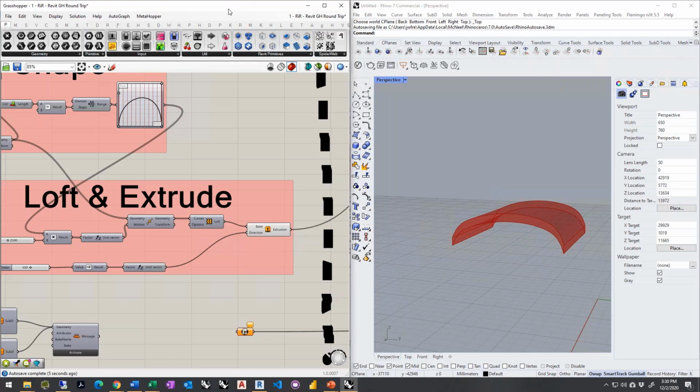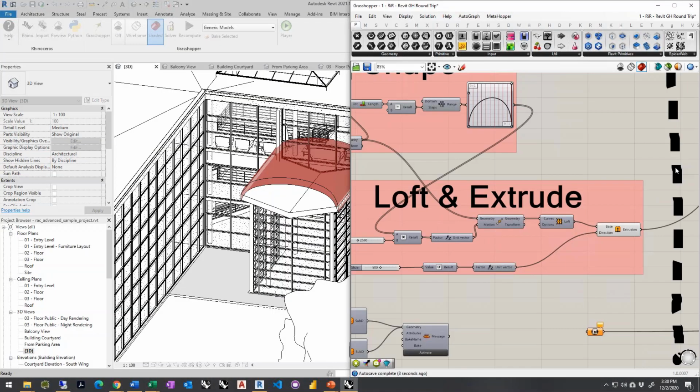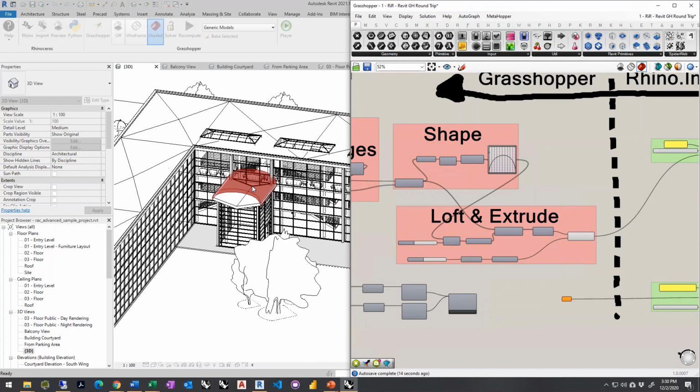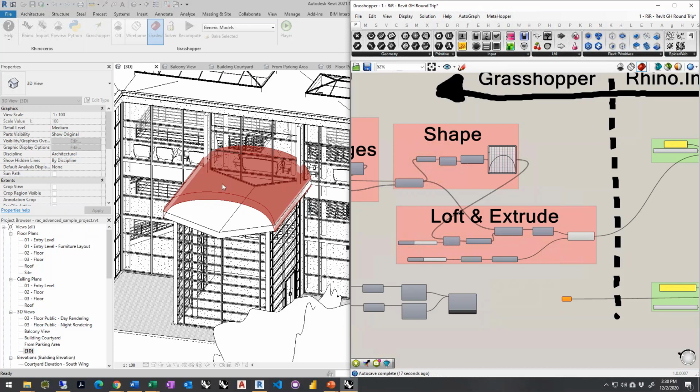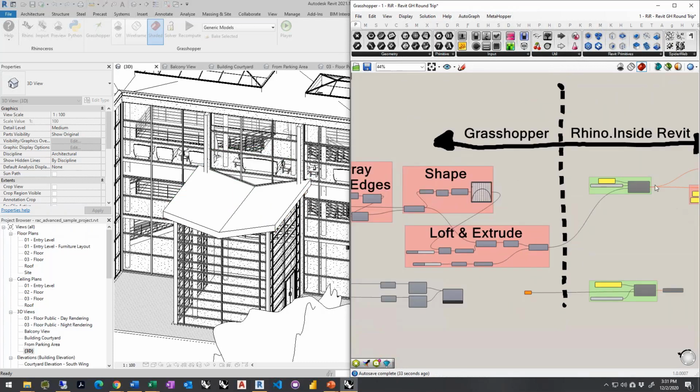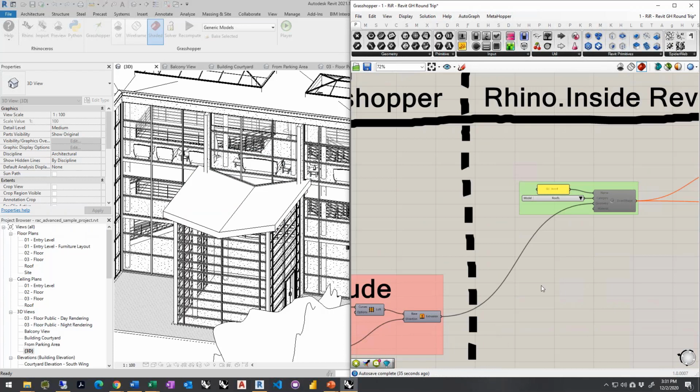I can also, instead of just viewing that in the Rhino space, view the preview in the Revit model space as well. So as you can see, it shows up in a similar way to how it showed in the Rhino model space, with the red preview there. So that gives me an idea of what this is going to look like. I'll go ahead and hide that again here. And now we're ready to push it back into Revit as a roof.